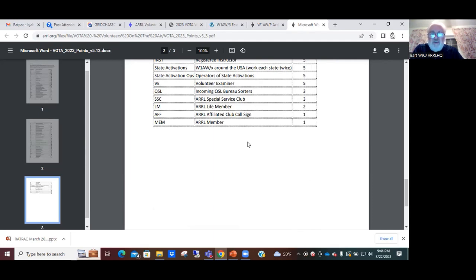Clubs, again, have point values as well. So just because the club gets on the air, don't think that it doesn't do something. It certainly does. And we can certainly see Field Day being a big contributor to VOTA scores.